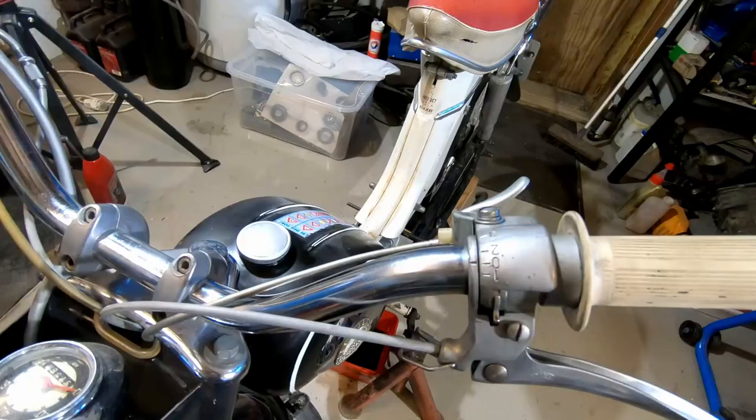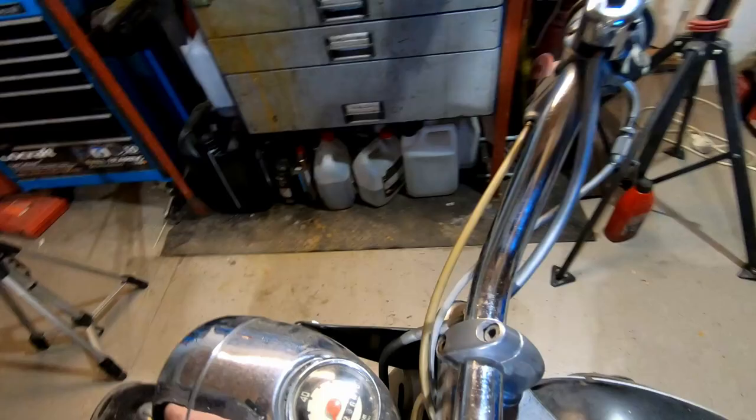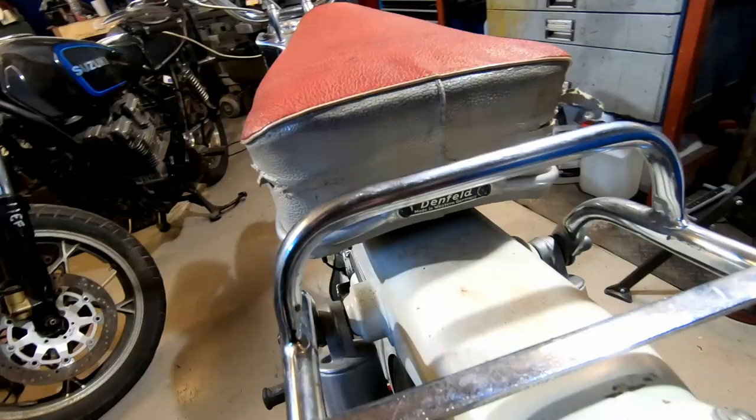And if I can turn the camera upside down, you might be able to read that, maybe, if my GoPro would pick that up, which it probably ain't gonna do. But anyways, it's Magura. The speedometer is a VDO. And the seat is, what's it called? Denfeld. Made in Western Germany. So they kind of sourced stuff from pretty much Germany.